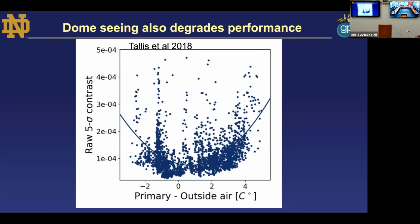Additionally, just tasting some of the different things that GPI has been able to pull out, we can see that effects from the telescope influence GPI's ability to operate. This is a comparison of all of the different observations with GPI, looking at the raw contrast. This is the individual contrast out of each image, against the difference between the primary's temperature and the outside air temperature. You can see that as the primary's temperature deviates, you can end up getting dome seeing effects. If the air conditioning wasn't set to the right temperature for the night, or for some reason the air conditioning was off, or if the primary is warmer, or the night has a different set of temperatures, or it's been many days since any observations were done and the primary mirror is substantially different in temperature than the outside air, then we can actually see a degradation in GPI's performance and our ability to observe with contrast.